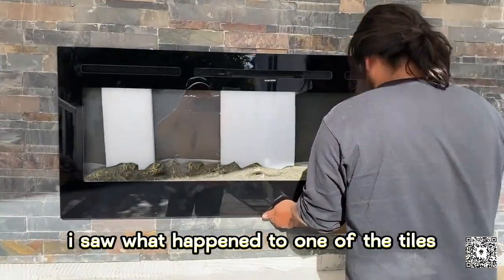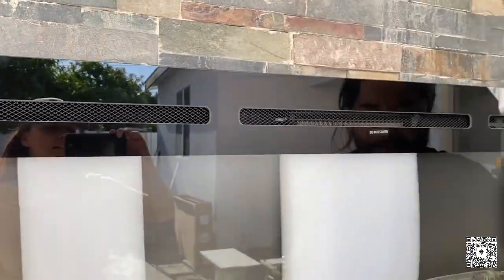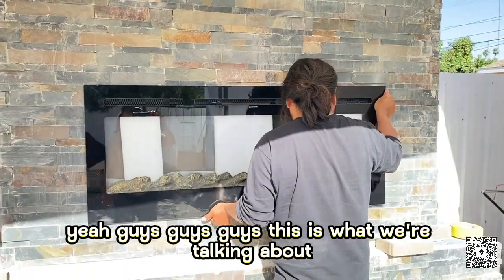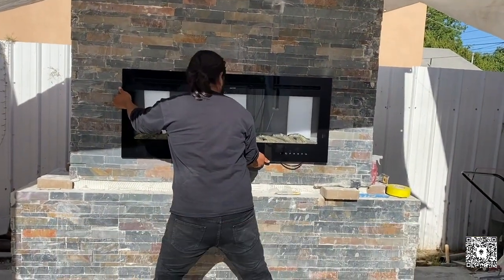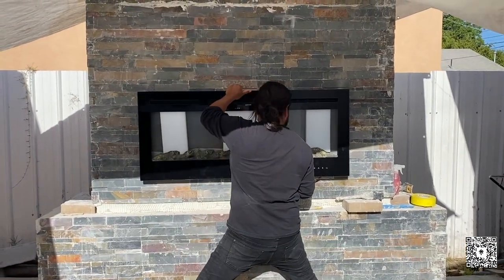I saw what happened to one of the tiles. You gotta stay there. Oh my goodness. Guys. This is what we're talking about. This is what we're talking about, guys.